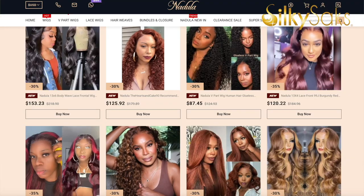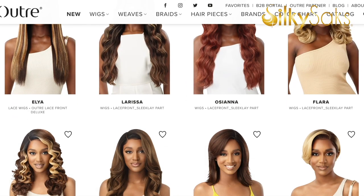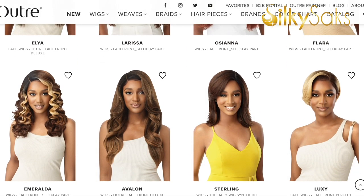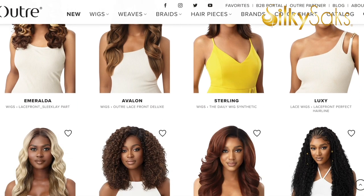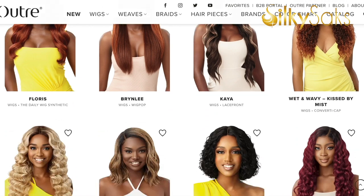Of course, you can do this with human hair units. And really, Bobbi Boss and Outre have a ton of them. They're coming in every price range, every texture, a ton of colors, but that barreled look with the curls that are layered is very popular again. And I think these wigs are beautiful. They're very glamorous and they are perfect for the upcoming holidays.